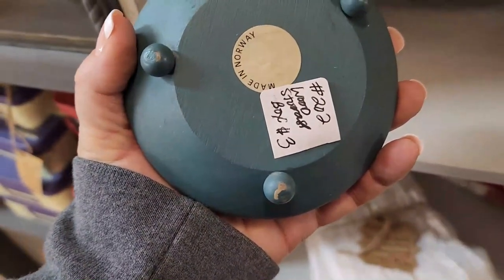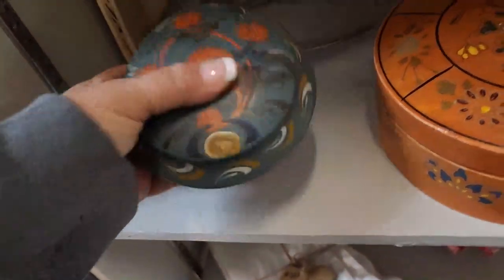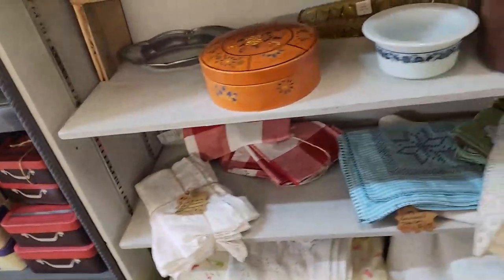Oh, it's a nice little storage box. It's a little trinket box, whatever you want to use it for. $3? Yeah, that's a no-brainer. I'm going to pick that up.